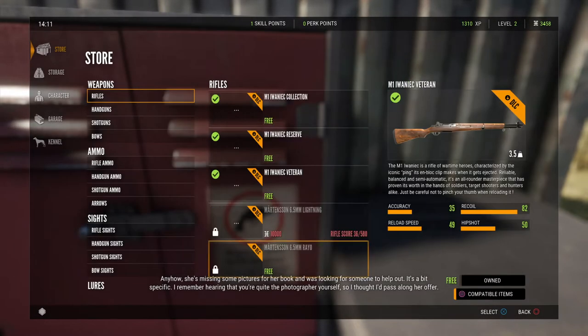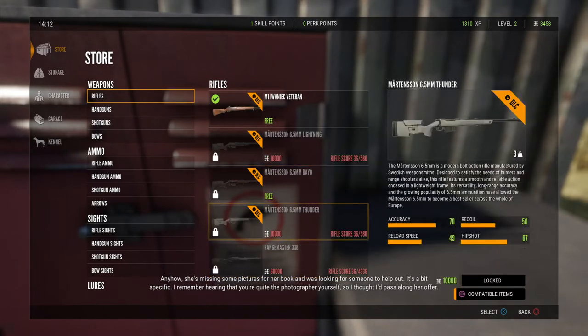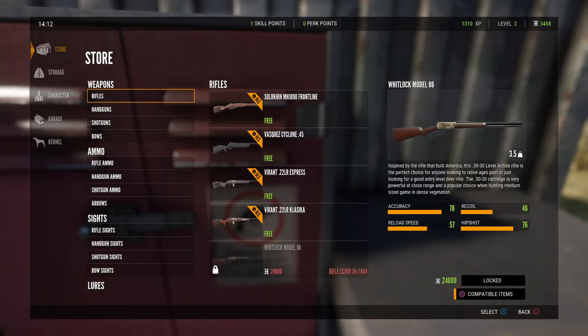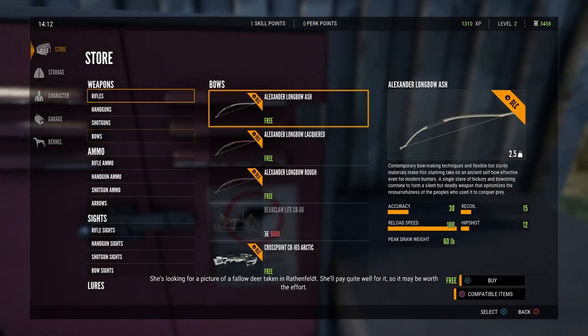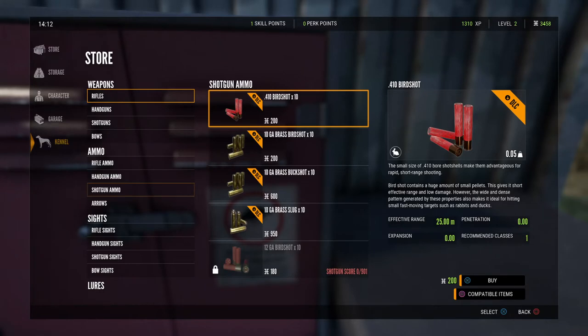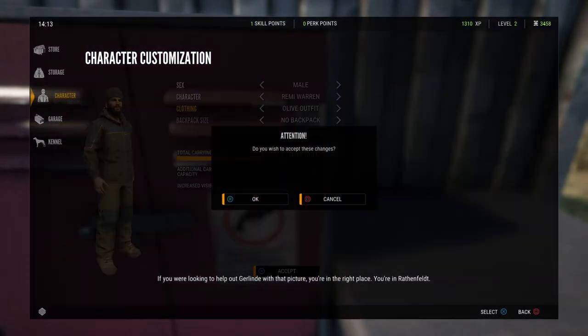It's a bit specific. I remember hearing that you're quite the photographer yourself, so I thought I'd pass along her offer. She's looking for a picture of a fallow deer taken in Rattenfeld. She'll pay quite well for it, so it may be worth the effort. If you were looking to help out Gerlinde with that picture, you're in the right place. You're in Rattenfeld.